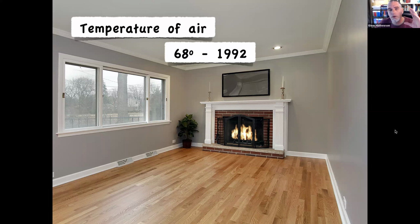So first, fundamental to this first variable is the temperature of the air. In 1992, the CABO One and Two Family Dwelling Code, that's when I historically go back, that's when I find 68 degrees established in our codes. And as many of you are probably aware, chapter 3 of the IRC is going to tell us we have to be able to heat our homes, with some details outside of the scope of this course. We have to be able to maintain at least 68 degrees of heating to maintain that temperature. So if that's the minimum allowable temperature in the code, let's just use that for this example, 68 degrees.